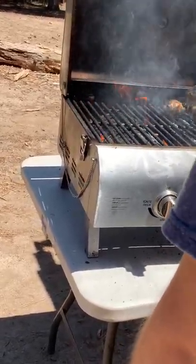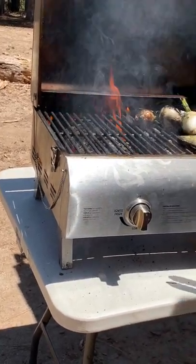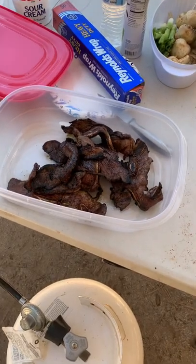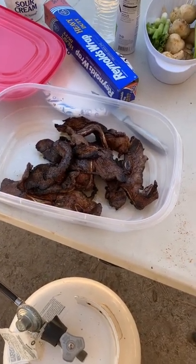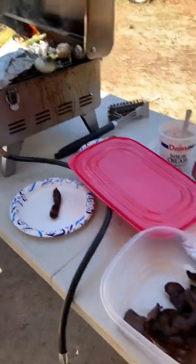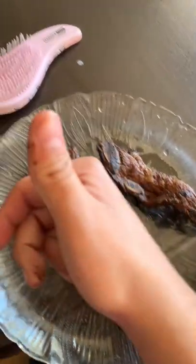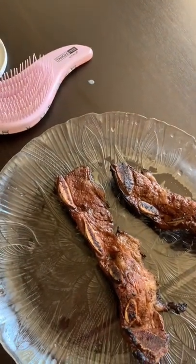All we gotta do is cook the onions and the cactus. Okay, the ribs are already done. The other food is already cooking, and this food is already done. The ribs are done, so let's test it out and see how it tastes. Okay, the ribs are good, not gonna lie.